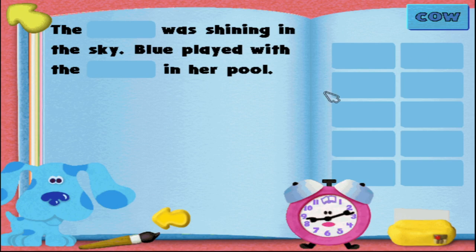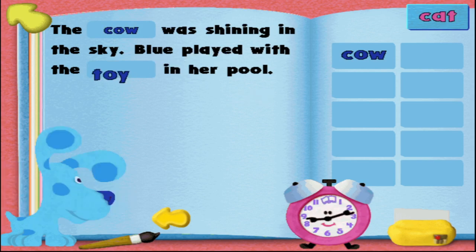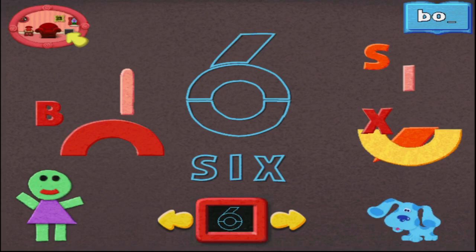Alright, there we go. Look, Blue, we have a word for your word book. Oh, it's like a fill-in-the-blank book, is that it? The cow was shining in the sky. Blue played with the toy in her pool. Cool. Oh wait, oh hey! It actually draws, that's really cool actually. Here's what it says. The cow was shining in the sky. Blue played with a toy in her pool. If you want to hear it again, just click on the page. Can I read? No, that's fine. Alright, there we go.